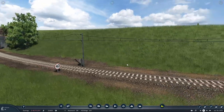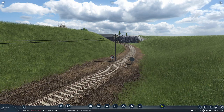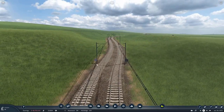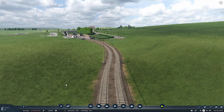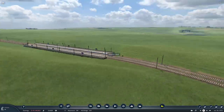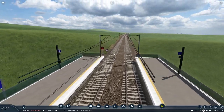I've got the speed boards in. Thank you, David, in the comments for all of the speeds for around here. I've put them roughly in the right place. It slows down to 30 through Hamilton. We've got another acceleration up here to 55, slowing down again to 30 the other direction. And we've got another speed board here to 55 because it increases to 60.